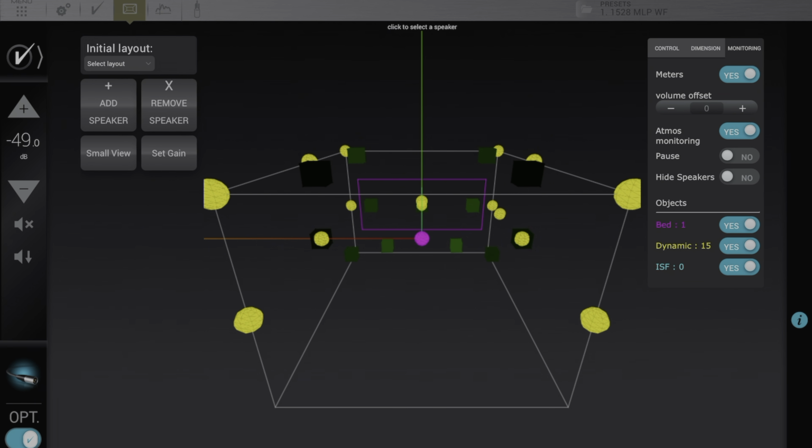And you can see how active this mix is. Not only are the overhead speakers lighting up in green as you see here, but also the dynamic objects are moving across the room, and the speakers, whether they be the bed layer or the overhead channels, are producing these object sounds as they move. You can see the whirlwind effect here, and it's really crazy. It sounds awesome and is a great demo.